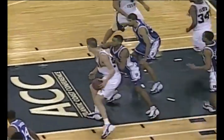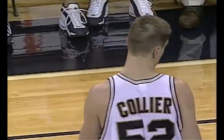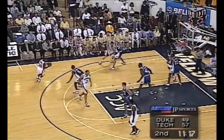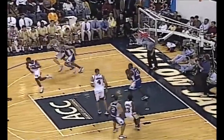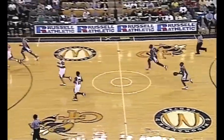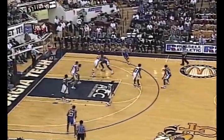Collier again. Now he's being guarded by the smaller man, Maggetti. Maggetti goes for that fake, and then Collier comes back with the left hand. Of course, Jason is left-handed, but Maggetti's only about 6'6" or so. That's a tough thing to ask him to do, is to guard Collier on the inside. That is not a good shot by Jason Floyd. Good defense by Chris Carrawell. 8-point Georgia Tech lead. 11:05 left.